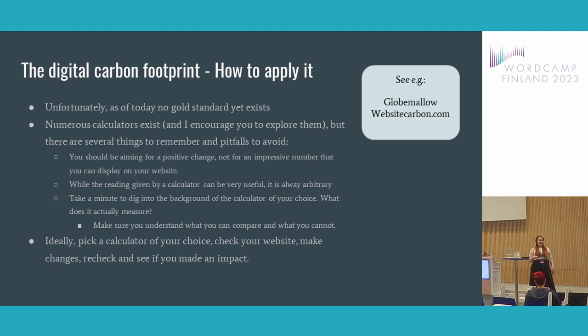And if you want to start easy and you don't want to start coding your own calculators or anything like that, then there are numerous calculators already online. And I encourage you to explore them, check them out. For example, there's the website Carbon that was mentioned earlier. And then there's Globe Mallow, which I think is a browser add-on or something. I encourage you to try, I encourage you to explore. But there are several little pitfalls that you should avoid when you use them.